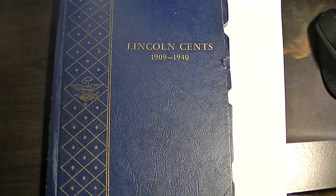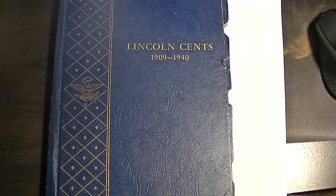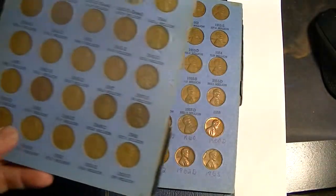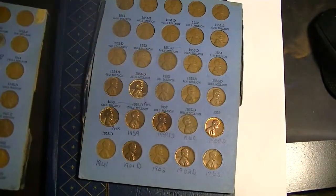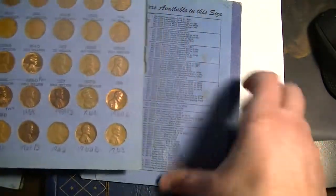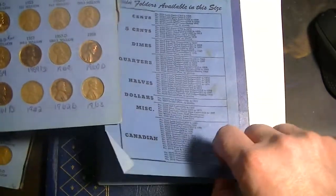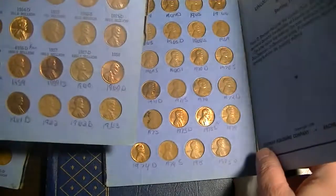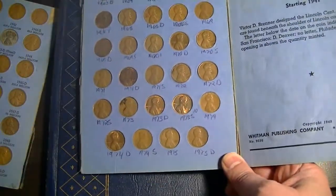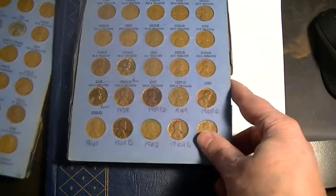Book number two I inherited was from my grandfather, that my grandmother gave me. Now this book has had it. He passed away in 1965. This book's been torn apart. You can see the coins in there. When I received this book, a lot of the coins were missing. And guess what? I filled those up when I was in my teenage years, back in the 80s. So that was filled up.